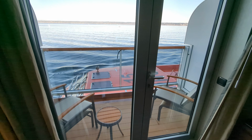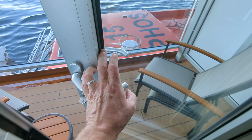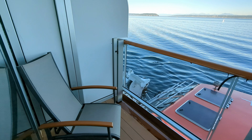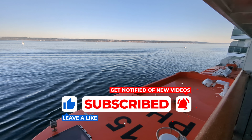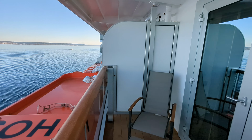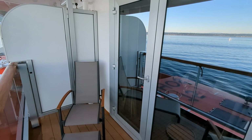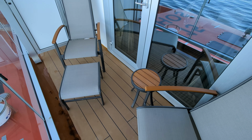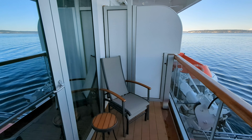Well, back to daylight, and let's take a closer look at the balcony. And honestly, I really like this balcony. It's not huge, but it is slightly bigger than the Princess ship I was on recently. And I really liked the balcony furniture. It was quite premium. These chairs were recliners, and there was a little footstool as well, which is really nice if you want to relax. And by the way, if you're traveling with friends or family, just ask your room steward and he will be able to open up the divider between the balconies.